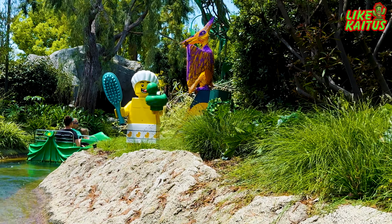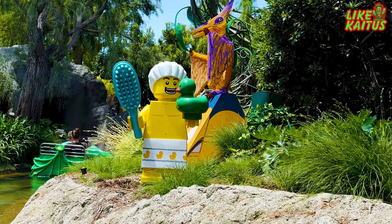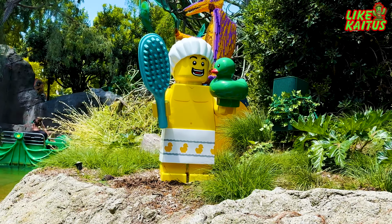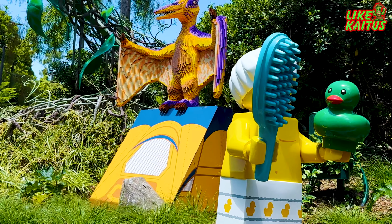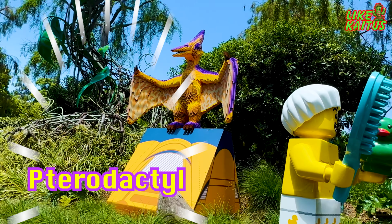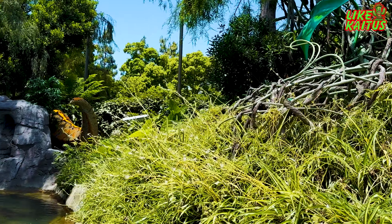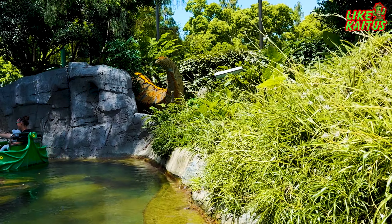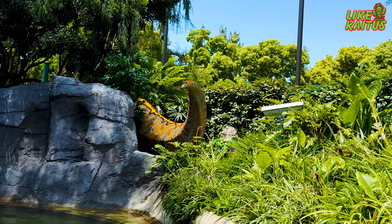That rubber ducky. What color is it? What color is a duck? Whoa, Kai, is that guy taking a shower? He's taking a pterodactyl. What? It's a pterodactyl. It's a pterodactyl? Oh, that's a big one. Look at Kai, there's one right there. Do you see the tail? By the rocks. It's hiding.